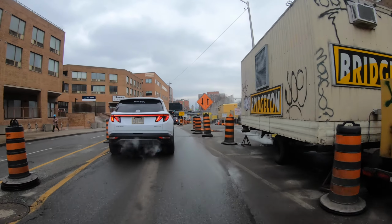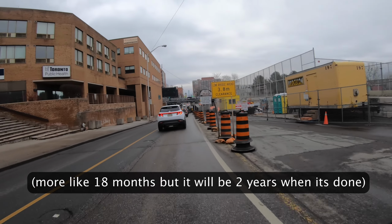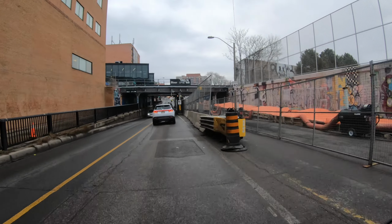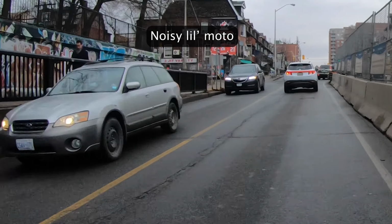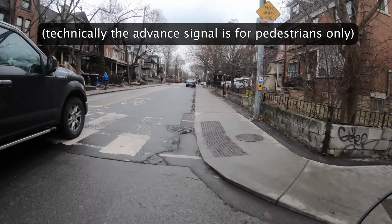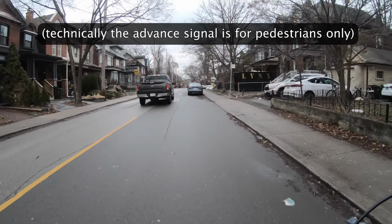About 2 years that this section has been a gap in the Bloor Street bike lane infrastructure. Various delays, bridge rehab, homemade gas-powered cycle. Got this advanced walk signal here. It's been put in a lot of intersections in the city. Some cyclists use it as an advanced ride across signal.